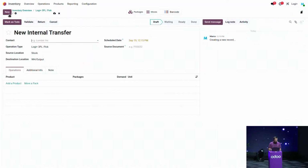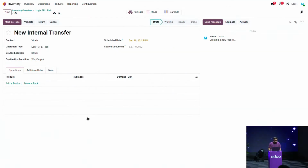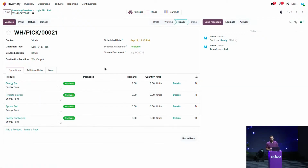I create new. I choose my contact. In this case, Vitalia. I add my product, energy pack, and I set the quantities to 3. Okay, that's all. I click on Mark as to do, and boom, I have all my composition ready to go, to be treated. So I have now 3 quantities of energy bar, 9 quantities of hydrate powder, and etc.